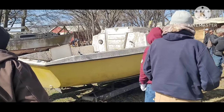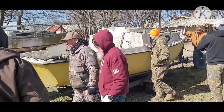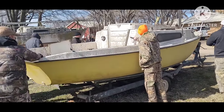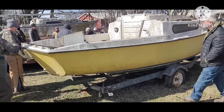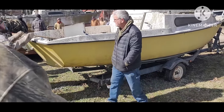Somebody give me $500 on it. $200 and a half. $100, anybody. $100 on the boat. $50. Anybody interested? Speak now or forever hold your peace.